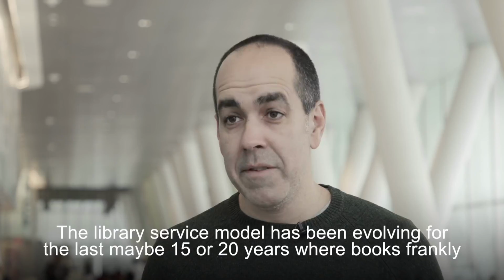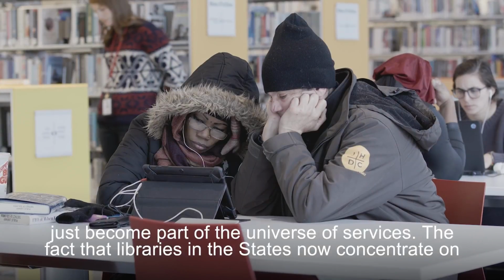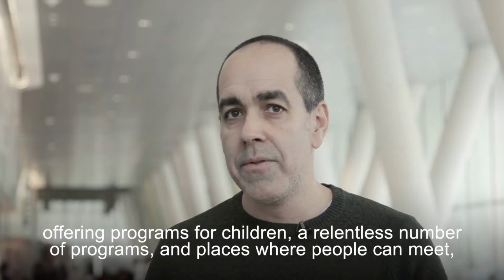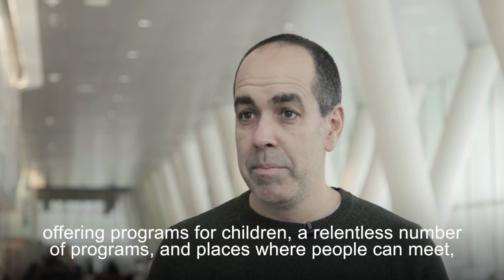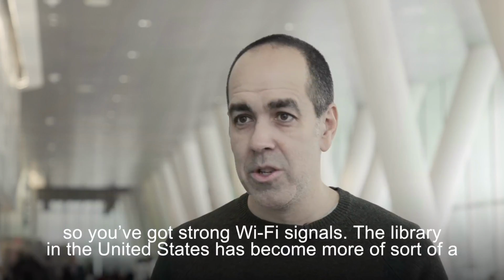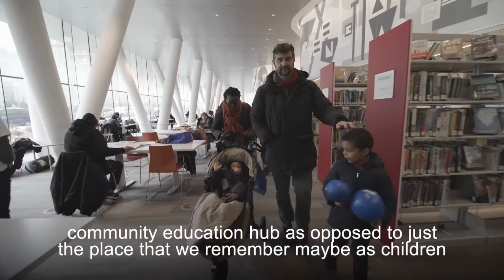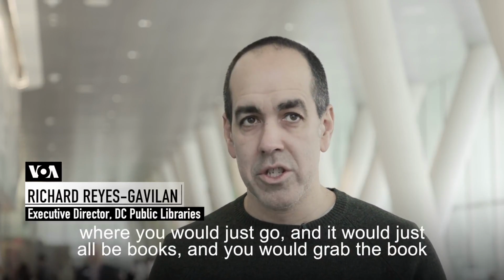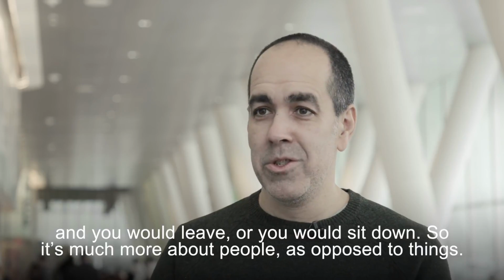The library service model has been evolving for the last maybe 15 or 20 years, where books, frankly, just become part of the universe of services. The fact that libraries in the States now concentrate on offering programs for children, a relentless number of programs, and places where people can meet, and technology that is both ubiquitous, it's everywhere in the building, oftentimes it's invisible, so you've got strong Wi-Fi signals. The library in the United States has become more of a community education hub, as opposed to just the place that we remember maybe as children, where you would just go and it would all be books, and you'd grab the book and you would leave, or you would sit down. So it's much more about people as opposed to things.